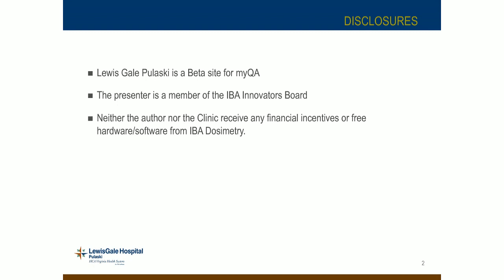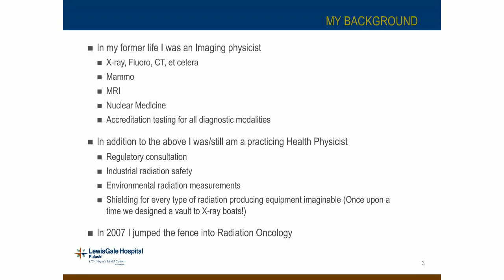As far as disclosures go, we are a beta site for myQA, that is IBA's QA product. I'm a member of their innovators board, and so we meet and provide advice to IBA on the steering of software and things of that nature. Neither myself nor our clinic receives any financial incentives or free hardware from IBA. We pay for it just like everybody else.